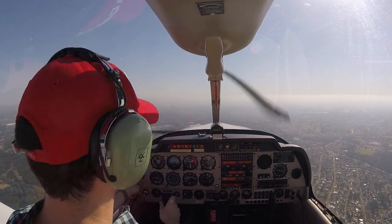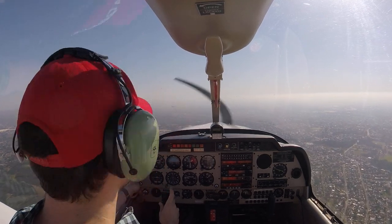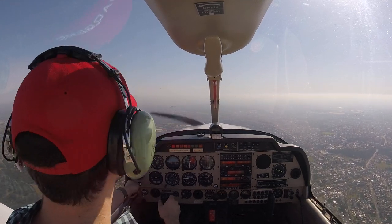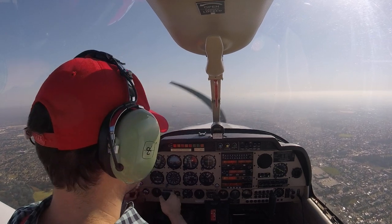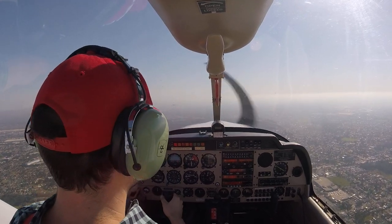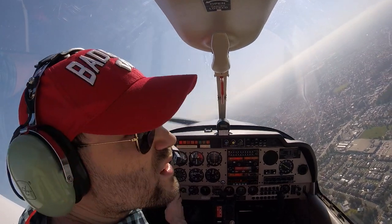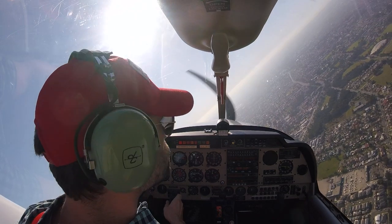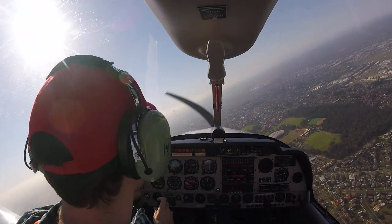November, follow the Fox back mid downwind. Looking for traffic, India 7 November. India Sierra November, downwind. India Sierra November, cleared visual approach. Cleared visual approach, India Sierra November.